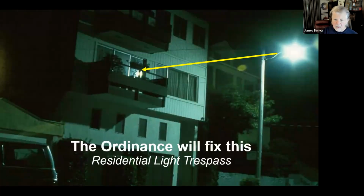The ordinance is going to do this too. It's going to prevent light trespass, especially residential light trespass. This slide shows, in this case, a street light right outside somebody's bedroom window. And you can tell there's a ton of light going in there. It's not lighting anything useful. It's just lighting the side of the building. So controlling that, putting the light where it belongs and avoiding this is a big contribution. And by not having your neighbors have lights that trespass onto your property and into your windows, as well as street lights, is going to be a big outcome that I think everybody's going to appreciate.